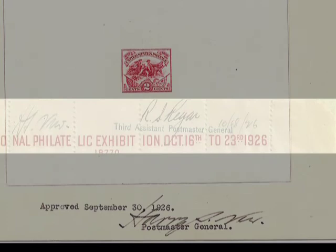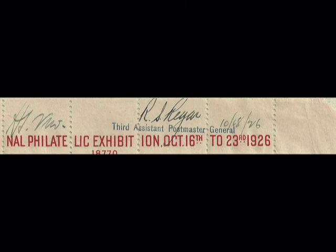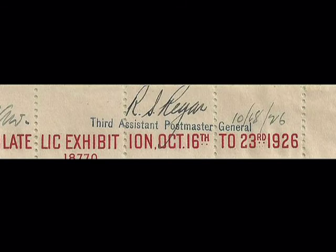A detail from a souvenir sheet shows the signatures of New and Robert S. Rieger. Remember him? He was Postmaster General Work's always honest, industrious, and loyal clerk, who was promoted to Third Assistant Postmaster General in 1925 when Glover was promoted to Second Assistant, the official in charge of postal transportation.